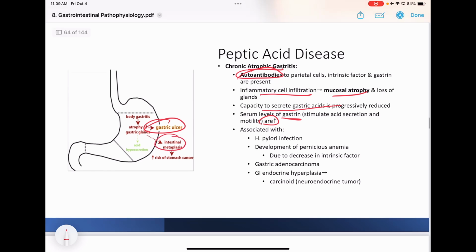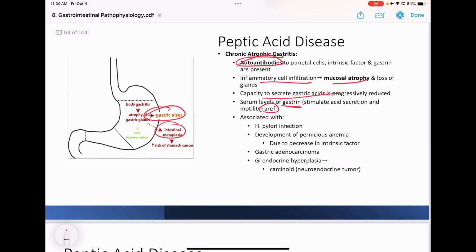Also, intestinal metaplasia, and whenever you see metaplasia, the risk of cancer goes up as well. Peptic acid disease is also associated with H. pylori, pernicious anemia, gastric adenocarcinoma, and GI endocrine hyperplasia. Why are they getting GI endocrine hyperplasia? What hormone did I say is going to be increased in concentration? Gastrin.